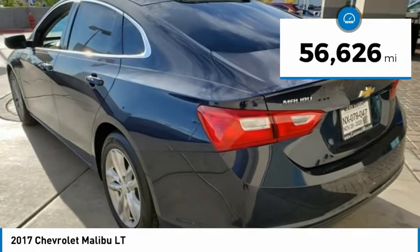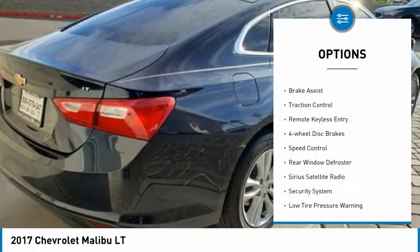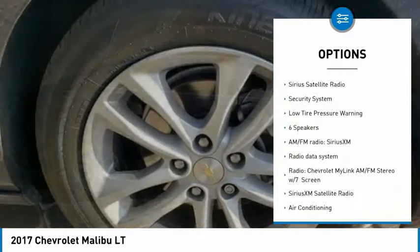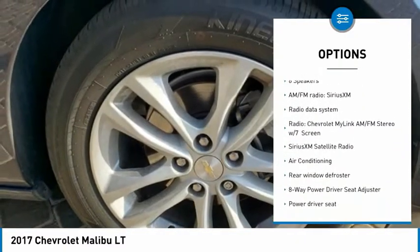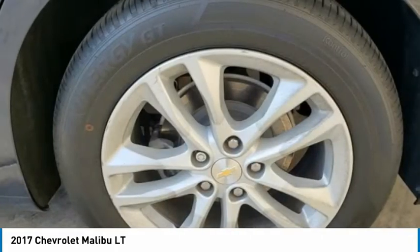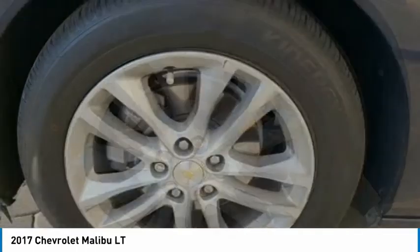Here are some of this vehicle's great options: electronic stability control, brake assist, traction control, remote keyless entry, four-wheel disc brakes, speed control, rear window defroster, Sirius satellite radio, security system, low tire pressure warning.